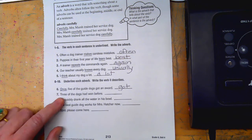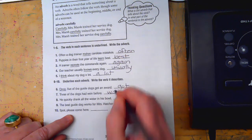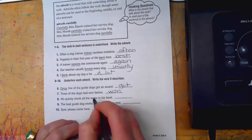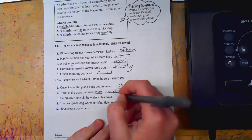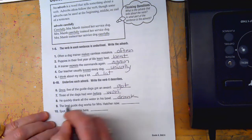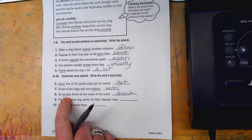Number 7, 3 of the dogs had won before. Won is our action word. Which word is telling when? Before. All right. Number 8, he quickly drank all the water in his bowl. Drank is our verb. How did he do it? Quickly. Remember, they told us that the hows would most likely end in an ly.